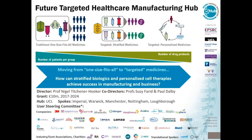So we received £10 million from the UK government. That £10 million we then use to leverage a further £10 million from companies, and a number of those companies are listed at the bottom. So we have £20 million available to look at the research associated with the manufacture of these advanced therapies.